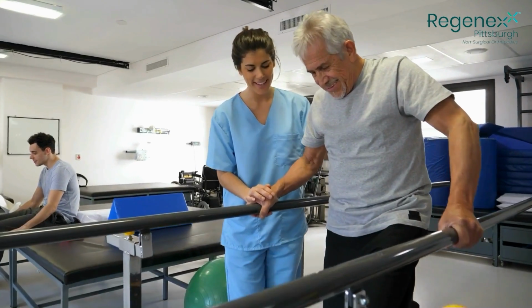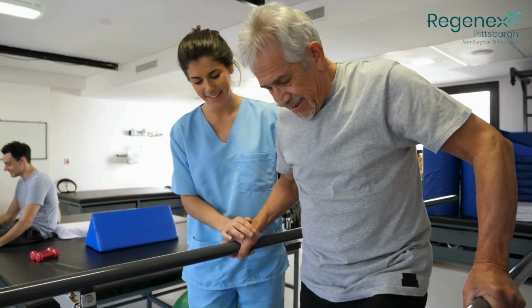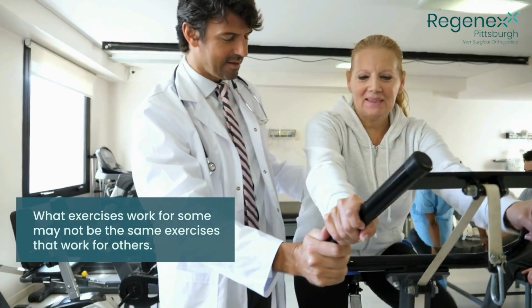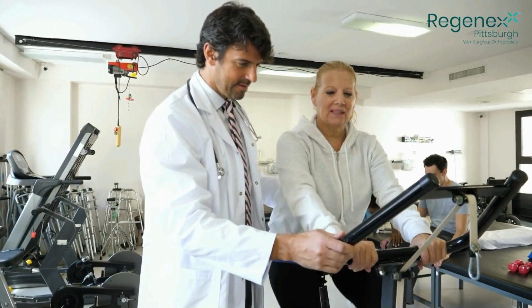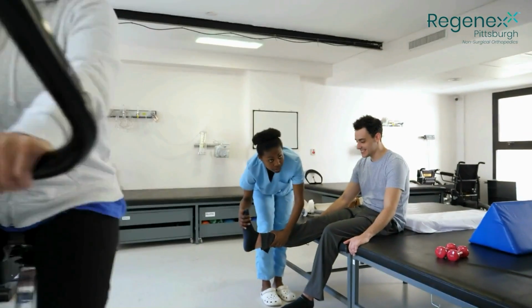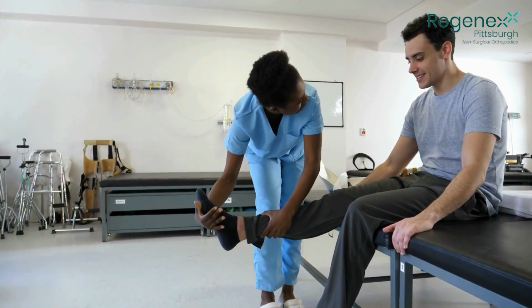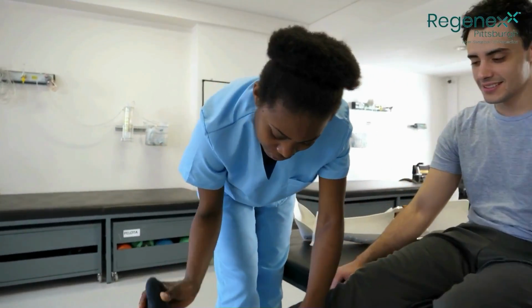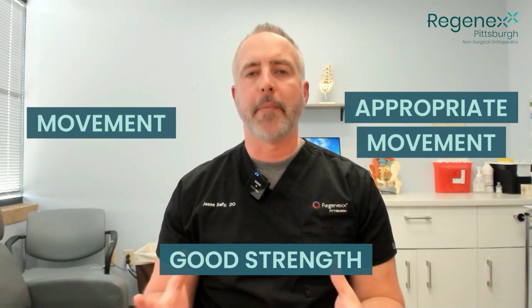For varying patients, people are going to be able to tolerate different levels of strengthening activity. What exercises work for some may not be the same exercises that work for others. That's why it takes a trained eye and a good evaluation to help with making sure that we're providing the appropriate exercises so that we can give you the strengthening tools that you need to move forward with the functional activity that you want to engage with. So while movement is good for joint pain, movement and appropriate movement, along with good strength, are what are optimally needed to make sure that you're doing the activity in a way that's not going to cause more problems down the road.